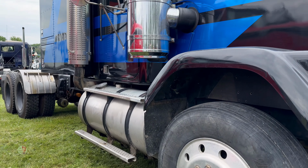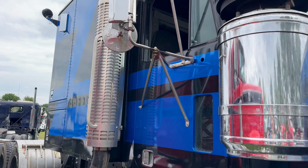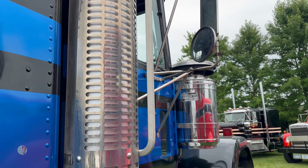It ran when I got it. I had to take the cab and the bunk off. The cab needed a new floor, and then we just sandblasted the frame and painted it, and just little things like that. So put new exhaust pipes on it because they were all rusted out.